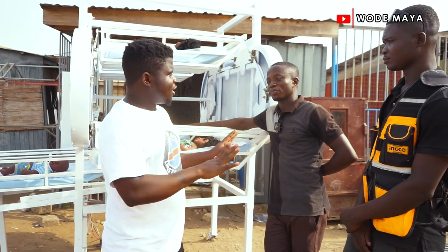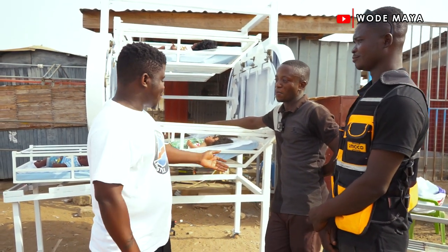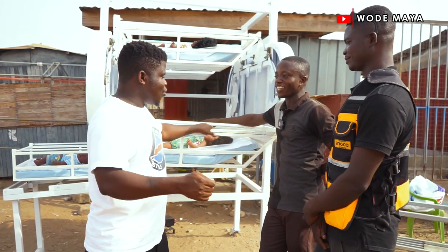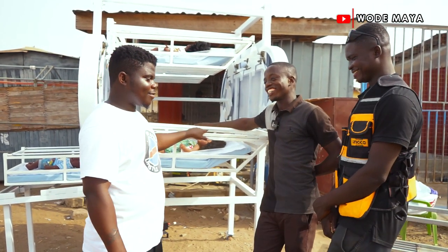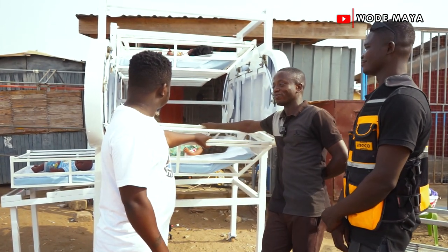Do you have any engineering background? I studied physics. You did physics? Yes. So you applied your physics knowledge in here? Yes. And then he applied the welding skills that he learned. So we made everything here, inside this small shop.